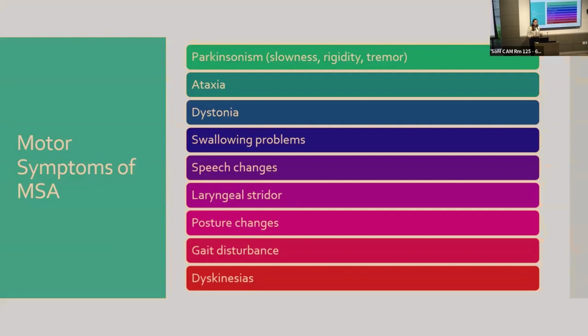Ataxia can be seen in any patient with MSA, but is more common on the MSA-C side, and we'll go into that in more detail. It is by definition an incoordination, and that can affect walking, fine motor movements, and truncal movements. And then dystonia is a problem of involuntary posturing, most common in the neck, and we will talk about that. There can be swallowing problems and changes in speech. There can be stridor of the larynx, which causes a high-pitched inspiratory abnormal noise, changes in posture, gait disturbance, as well as involuntary movements that we call dyskinesia.